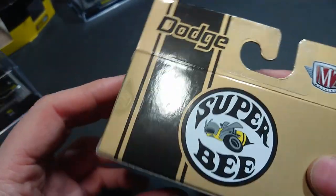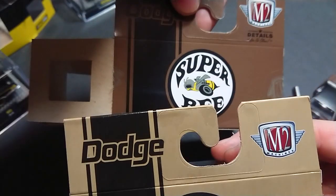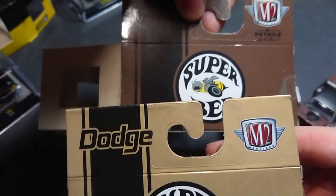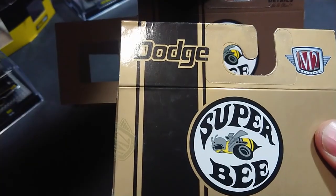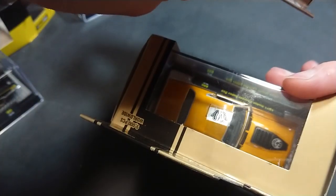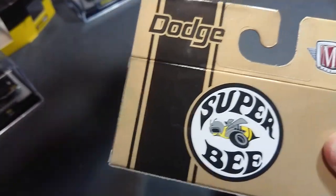Like I said, the box is less fun. Basically, they've taken everything that we had earlier. You had the details up there. It's not there anymore. We had the 426 Hemi. It's not there anymore. Minor stuff like that, changes they've made for whatever reason.